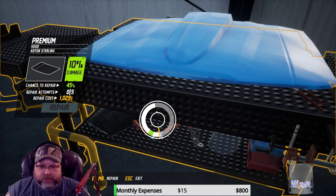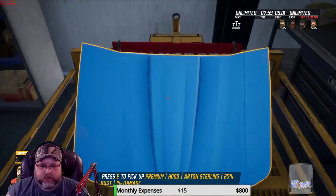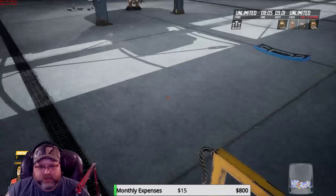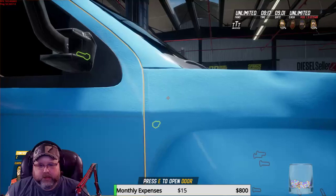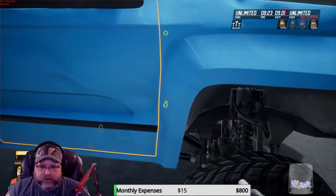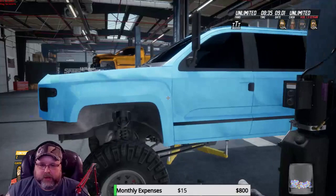Perfect. Such a weak looking controller. Still got 1% damage and rust. I may sell that. You know what? I'm probably going to. The hood and everything. I'm just going to probably sell it and buy all new stuff. I don't have to worry about fixing it.